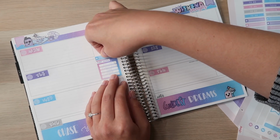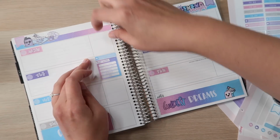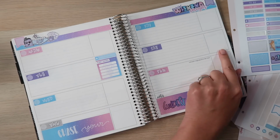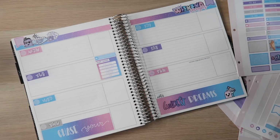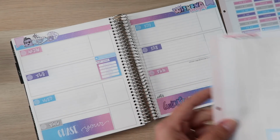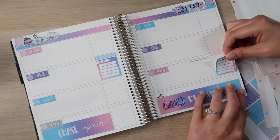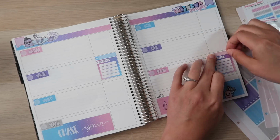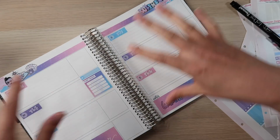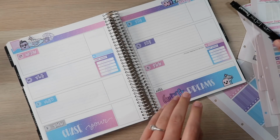So I'm taking these little car stickers and I'm going to put these here to write down what time we have to leave for the airport, and here again what time I have to leave for the airport. So I'm going to do that with both of these flight trackers on Tuesday and on Sunday, and then I'm going to write in my dates and such. I'm not going to write all my flight information and everything in yet. You guys don't need to see that, and come stalk me, you stalkers.